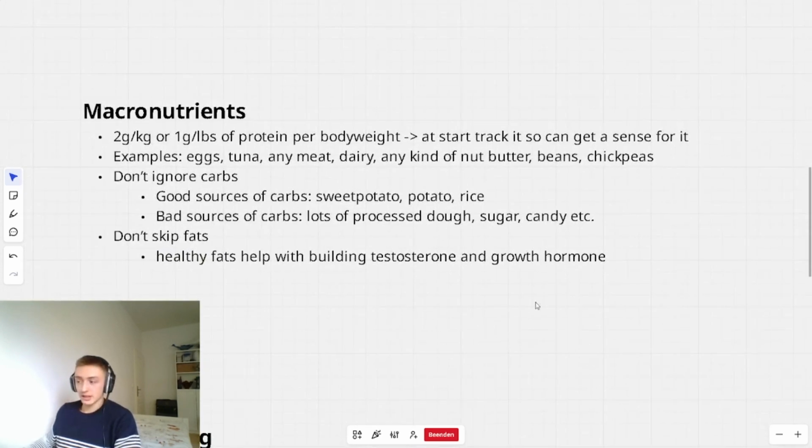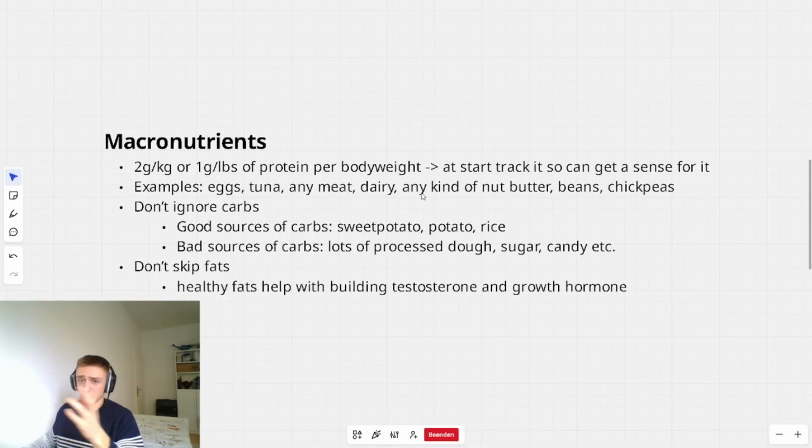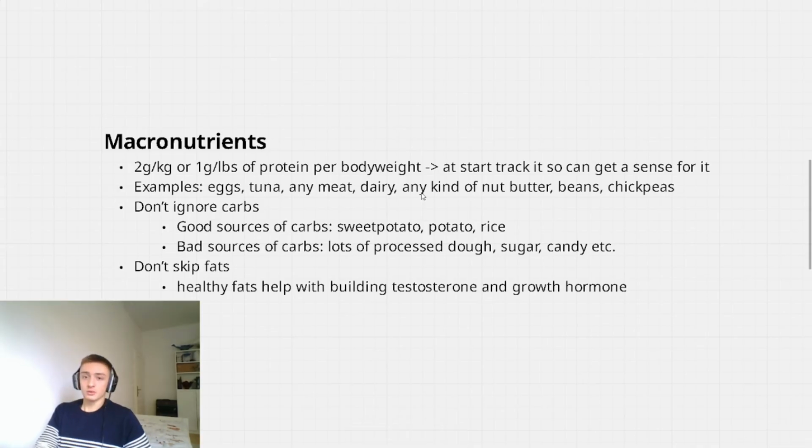And don't skip fats. Healthy fats help build testosterone and growth hormone, and I think I talked about it in some other video about workout splits, that those are the things that help you build muscle the most, right? Testosterone and human growth hormone. And healthy fats, so things like nut butter, nuts, the fat that you find on meat actually, those are amazing for building testosterone and building your hormones.